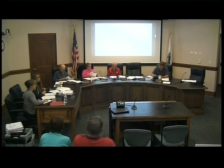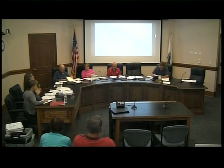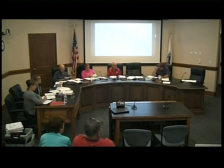So this is a proposal for a 7-lot subdivision, of which, under this filing, only the roadway, utilities, and stormwater management are being proposed. I've listed out quite a few concerns I have about the project, but before we get into those, I think we'll start by you presenting the proposal. Okay, thank you.